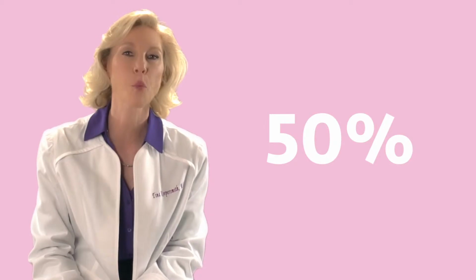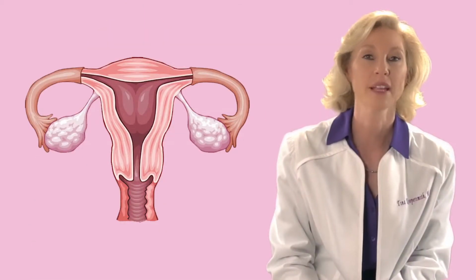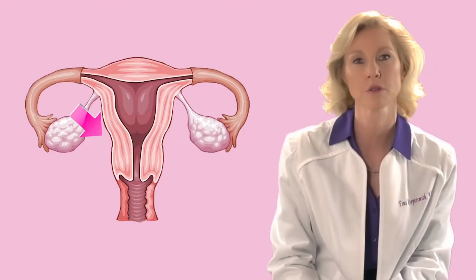Fibroids are an extremely common problem in women. Over 50% or more of women at some point in their life may have fibroids. Fibroids are located either inside the uterus, in the muscle of the uterus, or outside the uterus. Depending on its location depends on the treatment option.